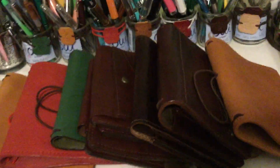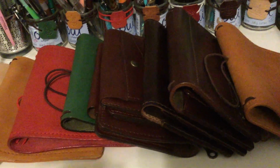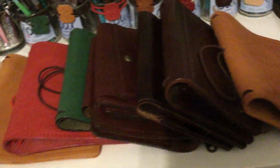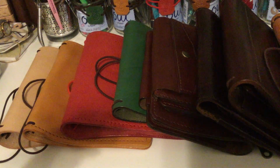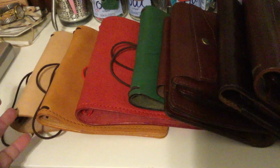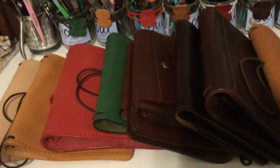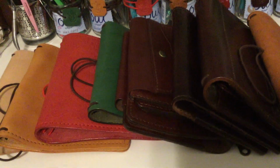But we all have a certain size that we love. And one of the sizes that I love is a B6 Slim to a B6 Wide. And I can get that from ApplePig. I can get a B6 Slim or a B6 from Chic Sparrow. When Joey was open, I could get a B6 Slim to a B6 Wide. So different leather companies sell different sizes, different colors, different leathers.